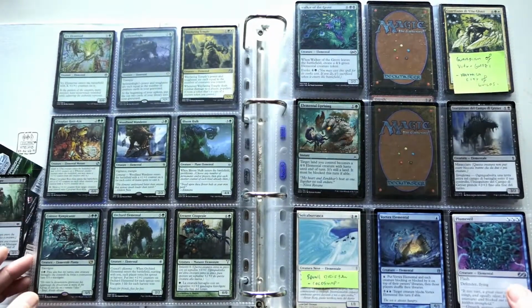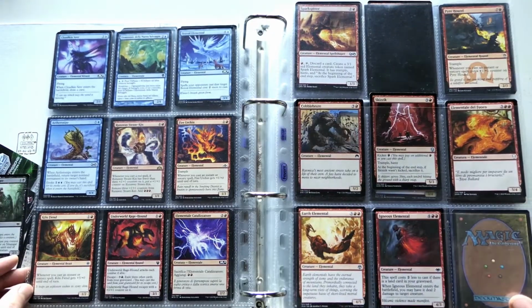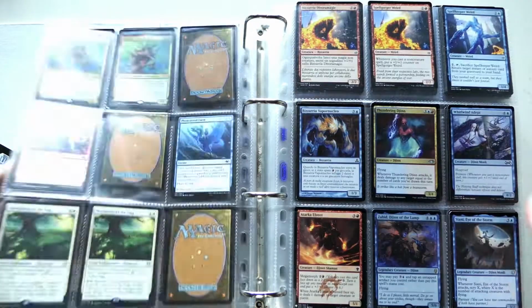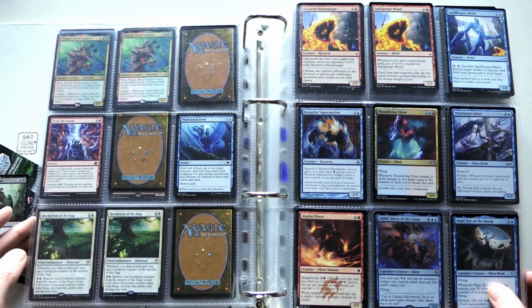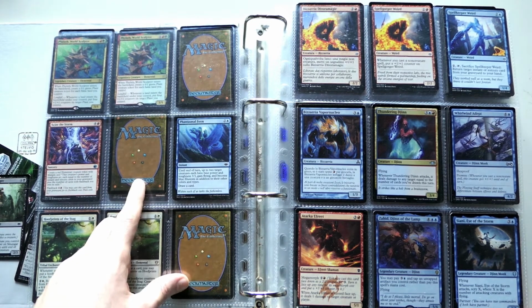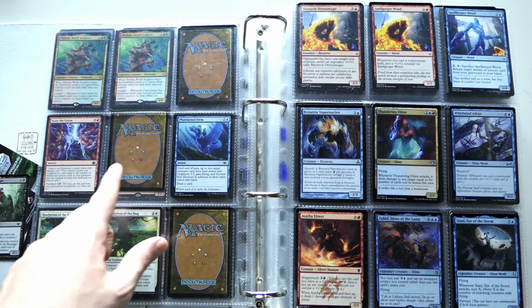Okay, now moving on here, we got elemental creatures. More elementals here on these 2 pages, mostly red elementals. Then here we got a bunch of other spells. Here I left some empty slots, you see, because here I'm going to place the creature tokens that correspond to the cards that have been placed right next to this empty slot.